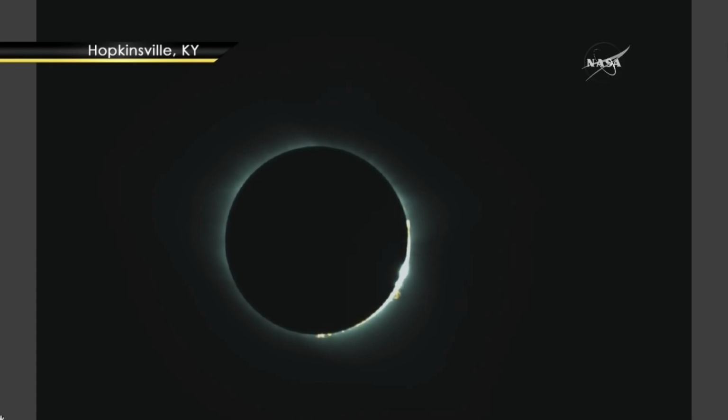Eclipseville has definitely lived up to its name. And now we're getting that diamond ring. Here we go. We've got it on the way out. The moon is stepping aside now, and the sun is coming back. It is getting brighter. Totality has finished here at Hopkinsville.